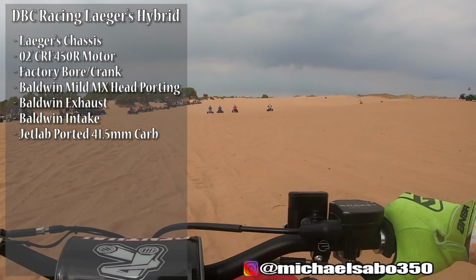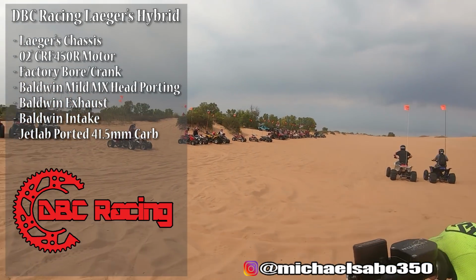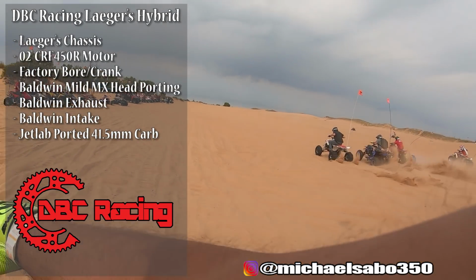The whole thing was just freshened up, rebuilt, and restored by DBC Racing. So this is not actually my quad. This belongs to DBC Racing. Super awesome that they let me rip this thing.